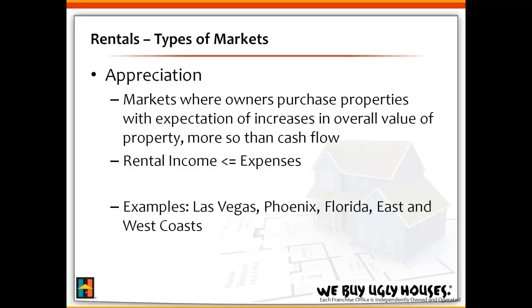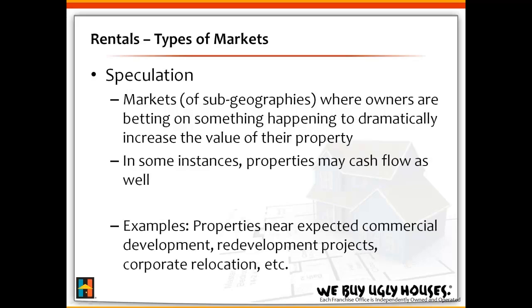So of course you've got 10 tenants to deal with instead of one as well. So you got to consider all those things. And then there's speculative markets, and those happen sometimes on the coast. It also happens in every market in the country. There are certain parts of town that may be up and coming, or it may be something that you speculate: that I'm going to rent this property out now, but I have a hunch that everything around it's going to go commercial, and somebody's going to come in and buy up all this land and do something with it.